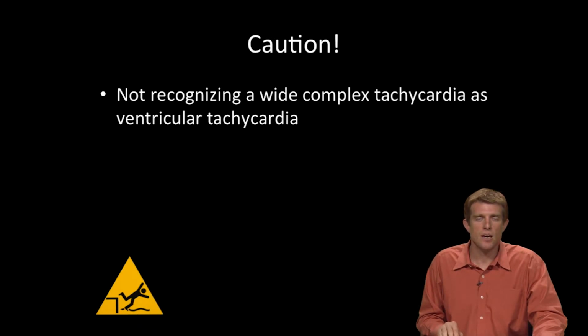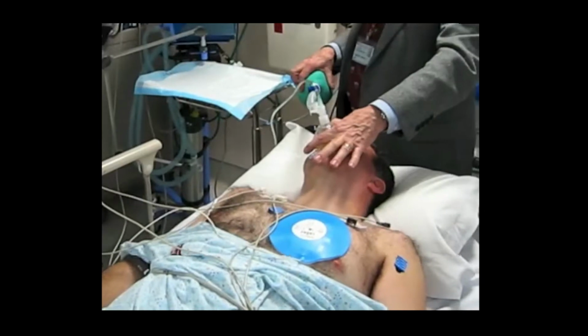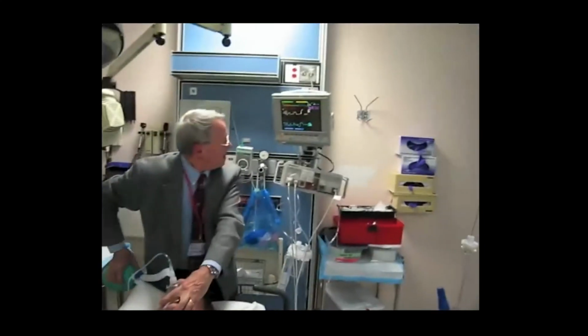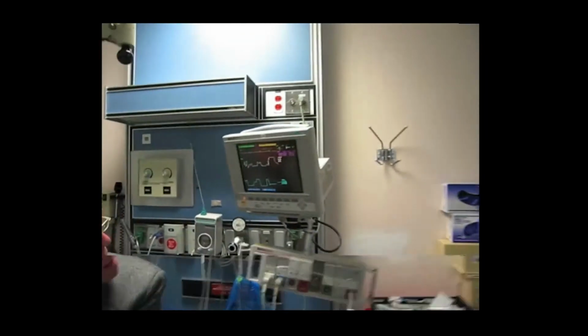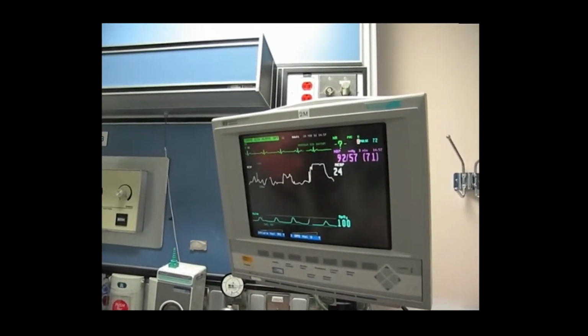If you see that wide complex tachycardia, you should assume that this is ventricular tachycardia and not think this is a sinus tachycardia or supraventricular tachycardia with an aberrant conduction, such as a right bundle branch block or a left bundle branch block. In a patient, when we see that wide complex tachycardia, we want to be prepared to intervene quickly and defibrillate the patient. And if we can do that rapidly, we have a good chance actually of breaking that cycle and getting the patient back into a normal sinus rhythm.